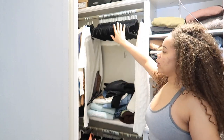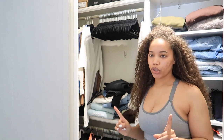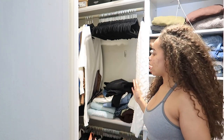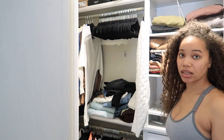As you can see, I have so many empty hangers that honestly do not need to be in here. I do need to use some of them, but they don't need to be in here because it just makes it look tacky and empty. So I want to hang all of my pants right here.